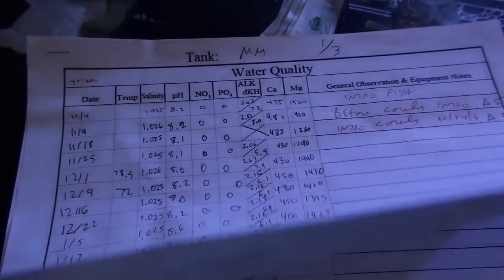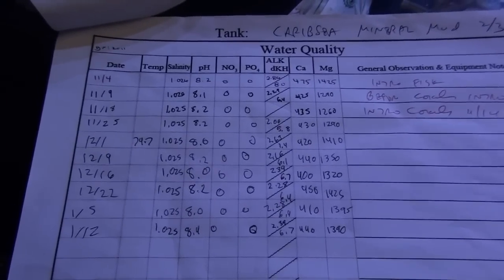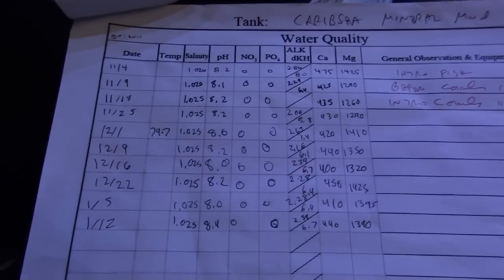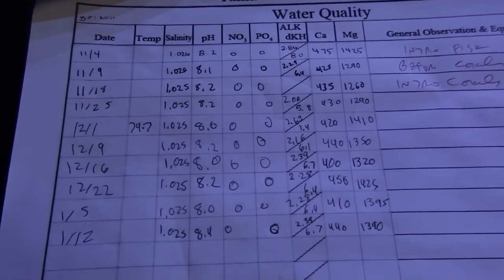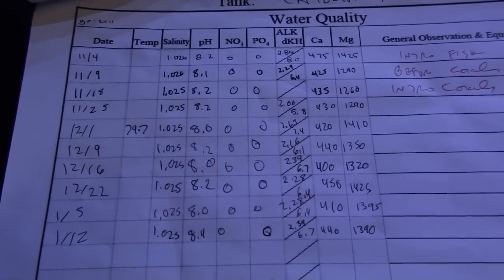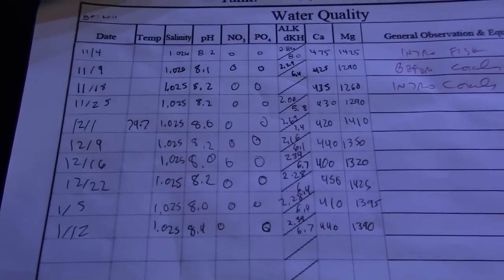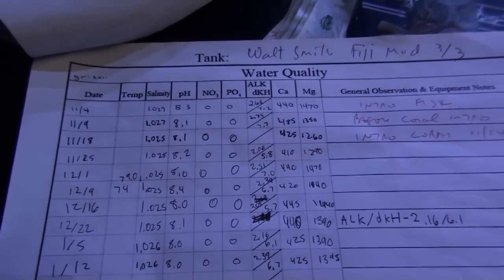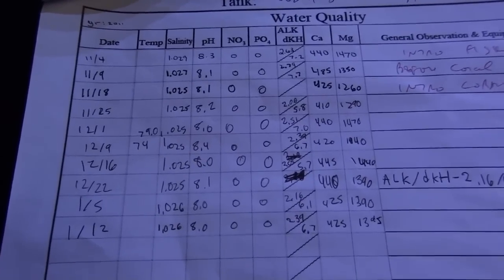Okay, and this is the Caribsea mineral mud data. We take the test at the same time, and as you can see, the test data come out almost perfect. It's the same as in the Miracle Mud system, very close to natural seawater as well. And the water that we use here is the Ecosystem salt, and so is the Fiji Wall Smith reef tank. This is all the data that we take.